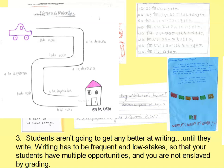First of all, I've got so much to talk about writing. I'm all over the place, I know. One more time, students aren't going to get any better at writing until they write. Writing has to be frequent and low stakes. Your students have to have multiple opportunities, and you need to not be enslaved by grading.